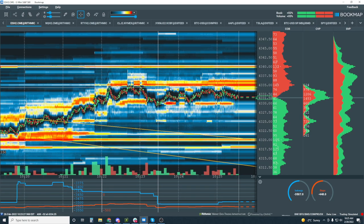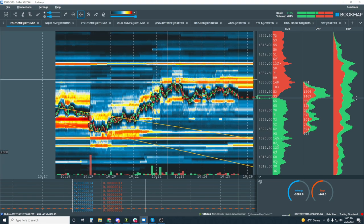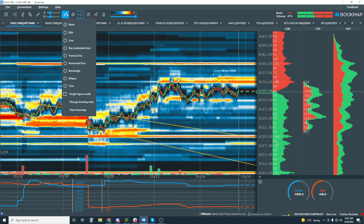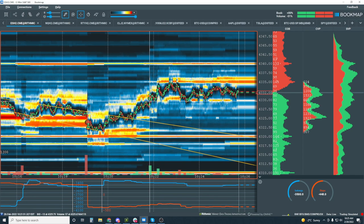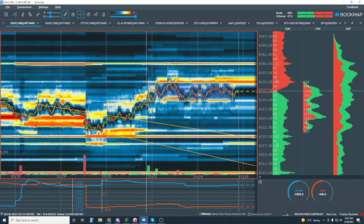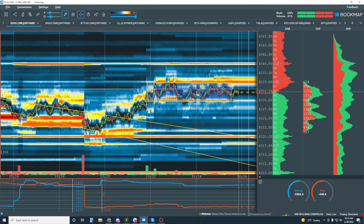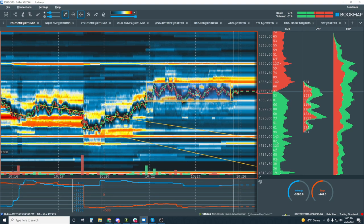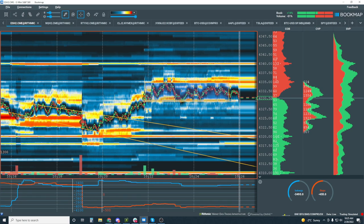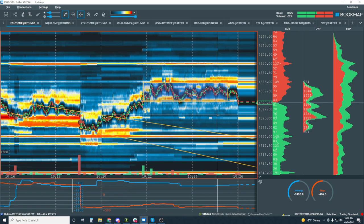Okay, so we're building a nice little cluster in here, as you guys can see in the profile. Still, nothing has changed though. Nothing yet. We're looking for buyers to defend it here above 30. Okay, now we may see an order flow disruption or change, and if we do, we'll look for these sellers, and they're going to trap all these guys and look for them to really drive it lower here. Okay, they're going for it.